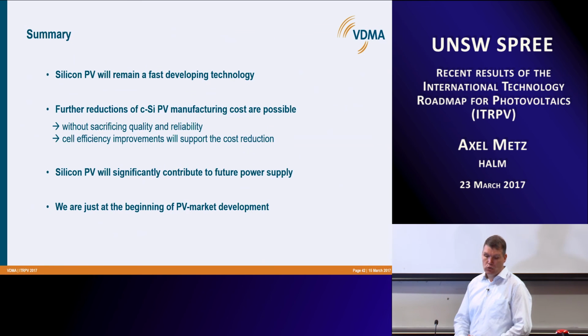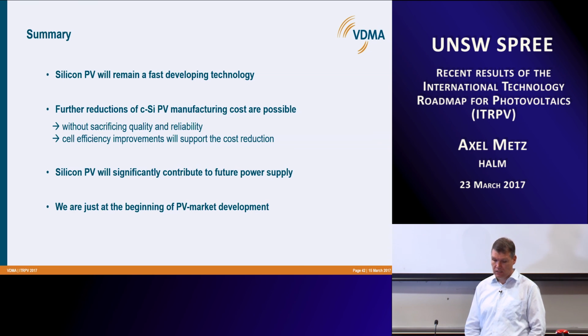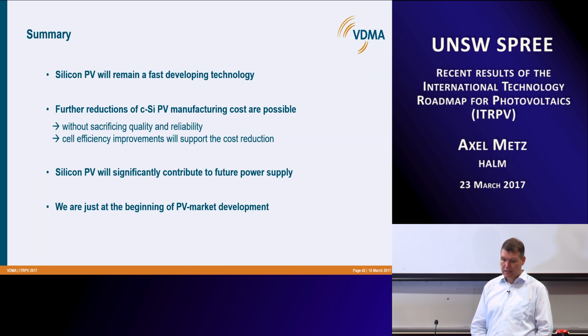So this brings me to the summary. So I think silicon PV, as I hopefully could show you, will remain a fast-moving technology. Further reductions in manufacturing costs are possible without sacrificing quality and reliability. That's a must. And further cell efficiency improvements will also help with the cost reduction on the system level. And I hope I could show you also silicon PV will significantly contribute to future energy demand, and we are just at the very beginning of the PV market development. Thank you very much.